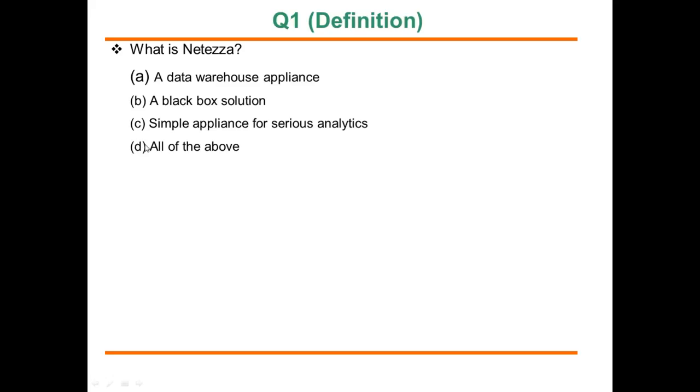Netezza, yeah, it's all of the above. It's the easiest answer. Netezza is a data warehouse appliance. In fact, Netezza is the one who introduced the term appliance in a data warehouse. It's a black box solution. Why do we call it a black box solution? You don't have to literally know what happens inside, like the way we use a washing machine. I don't have to know the internals of a washing machine to use it. So these are ready-to-deploy-in-production kinds of appliances, a simple appliance for serious analytics. Netezza is placed in the market for both data warehousing plus analytics. It's all of the above.